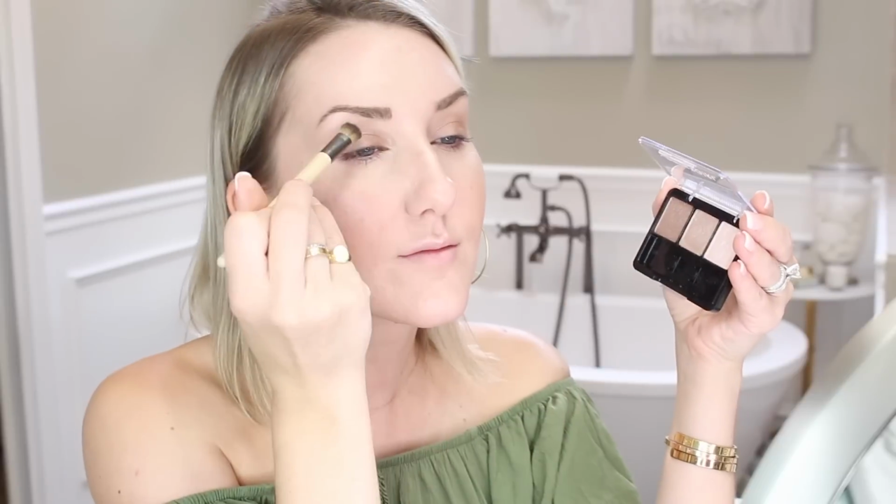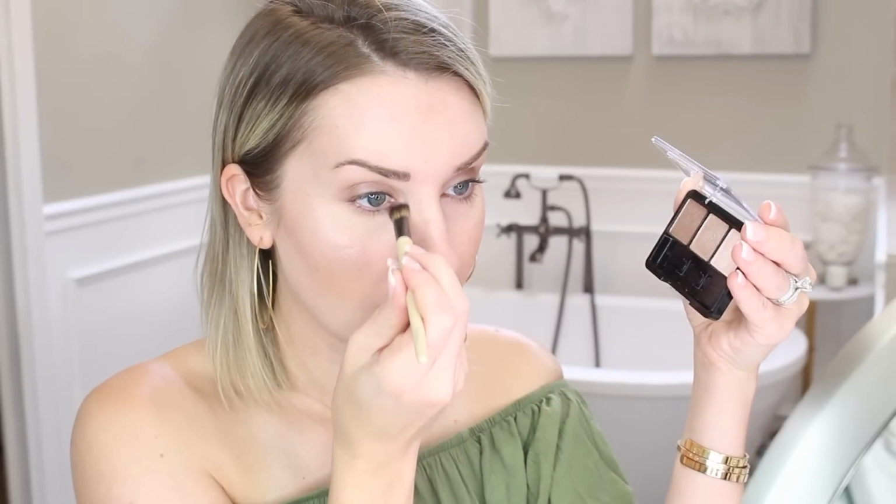But the other colors in this are so good too, because I like to use the middle one, dab it right in the middle of my lid, and then I use the lightest color, put it right in my corners, and a little on your brow bone if you wanted to for extra highlight. But this is just the quintessential, beautiful, bronzy, natural, sexy eyeshadow palette.